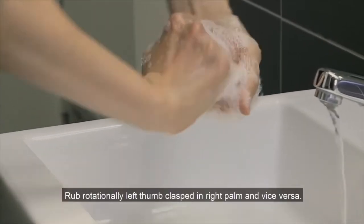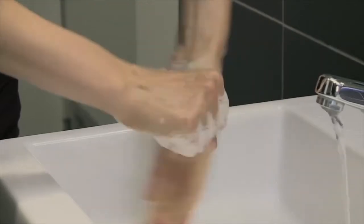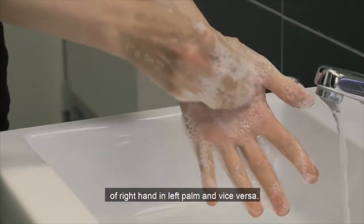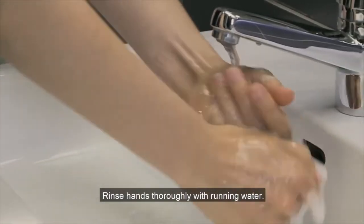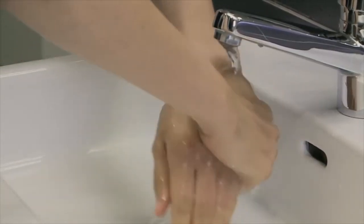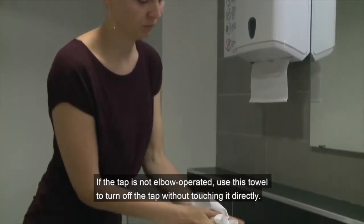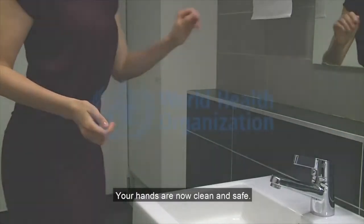Rub rotationally left thumb clasped in right palm, and vice versa. To clean the tips of the fingers, rub rotationally backwards and forwards with clasped fingers of right hand in left palm, and vice versa. Rinse hands thoroughly with running water. Dry hands thoroughly with a single-use towel. If the tap is not elbow-operated, use this towel to turn off the tap without touching it directly. Your hands are now clean and safe.